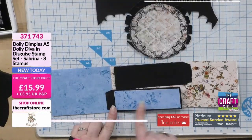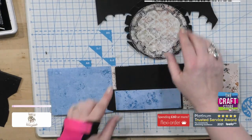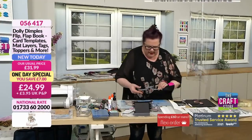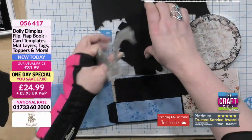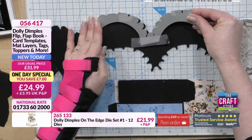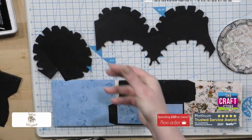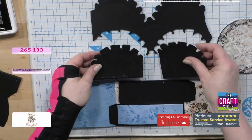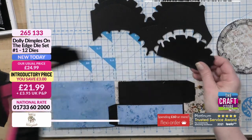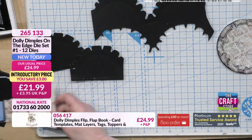Okay, so we've got two pieces in, and I've matted and layered just one on there. What I've done is I've die cut from set number one. If I grab this out of the on the edge dies, I've die cut this one and chopped into it. I die cut it here, and then there, and the bits that I've die cut I move to one side, these two pieces like that. I've chopped them, and I'm going to do the same with it. I left that one so I could show you what I was doing.